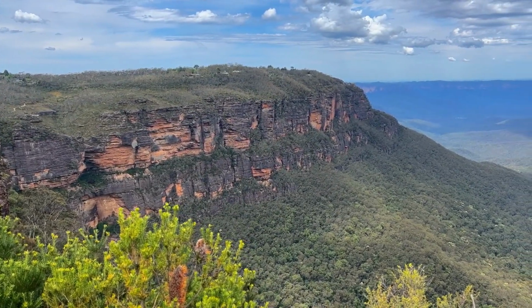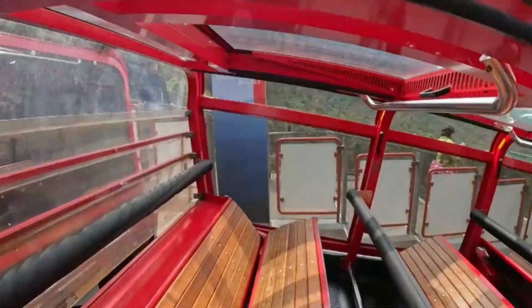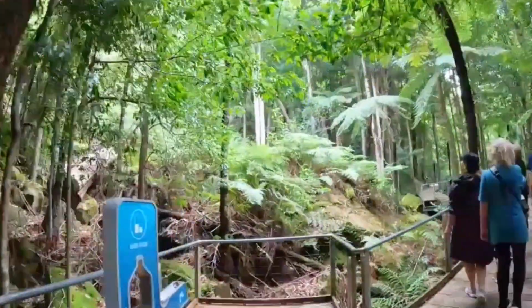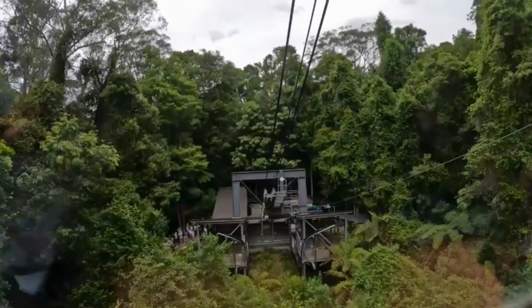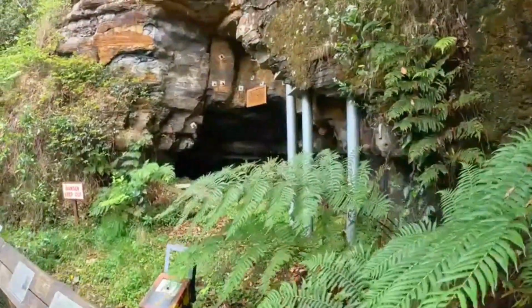You'll take this cool tram to the bottom of the rainforest. You get to go around the rainforest looking at several different things, including a bunch of local animals, and then you get the cool ride back. And there's several other things to do right there at the top at Scenic World.